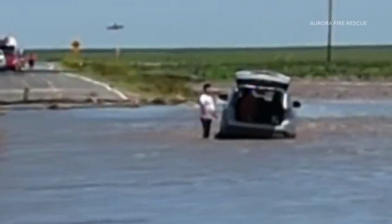We've seen the dangers of fast-moving water this week when it washed away a car and killed a woman Wednesday night. Today, Aurora Fire Rescue got 2 people who were stuck near DIA. Fortunately, they were okay, but the firefighters are now warning people again, watch out for that water. It might be deeper than what it looks like.